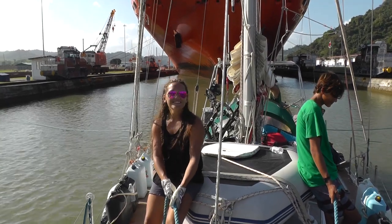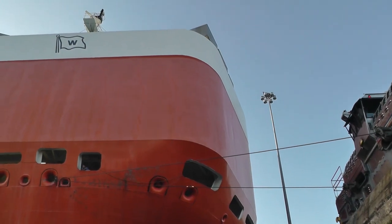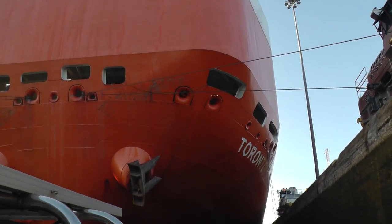So what do you think about that big boaty ship thing? It's massive. It's massive. The big fella's still behind us. In fact, he's closer than he was before in the other lock. That could seriously scratch my paintwork or even put a dent in the boat.